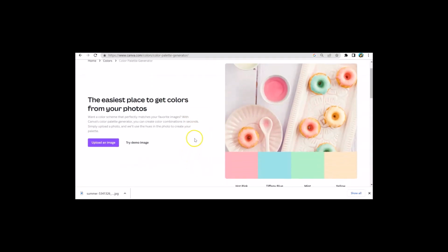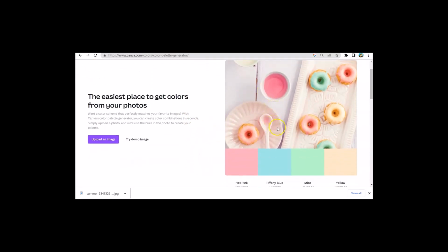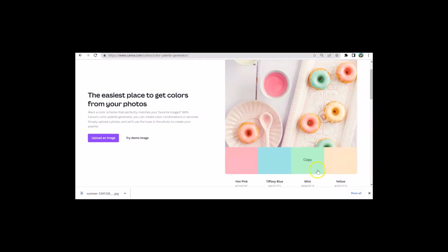Okay, and so right away you can see it's like, oh, this is really fresh looking. I really like this color palette. Well, of course I do. It has the blue in it, and it has the pink in it, so of course I do. I'm just missing the purple, but they say yellow. This looks more like peach to me, and this mint green.